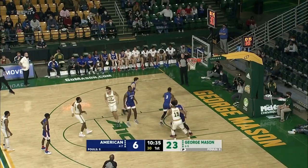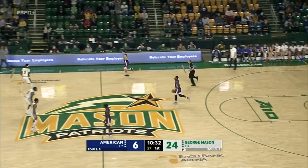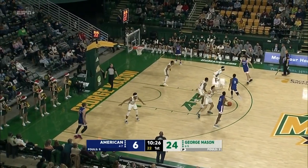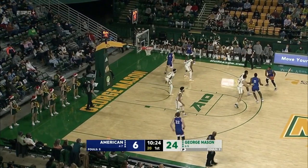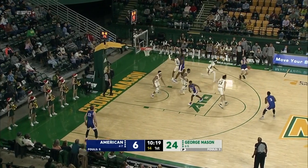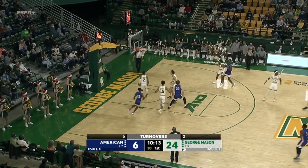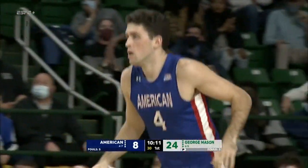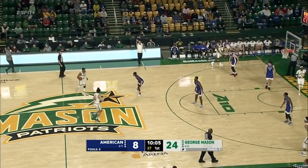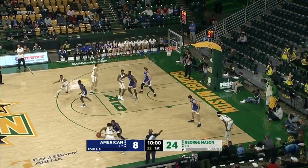Free throw from Cooper is good. Came in 77%. So an 18-point lead as it's a 16-1 run over the last 5 minutes. American is 0 for their last 5 from the field, and they already have 6 turnovers here in the first half. Up top, and now back to the wing. Pulling up from just inside the arc and knocking down, finally ending that drought, is Lincoln Ball. 6'6" sophomore, averaging just 2.4 points a contest. Transfer from GW, but knocked that one down there.